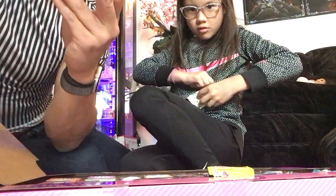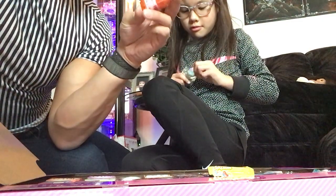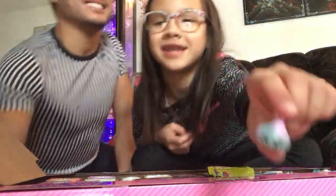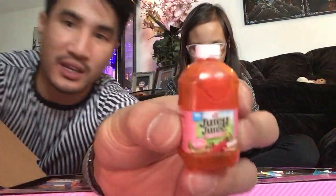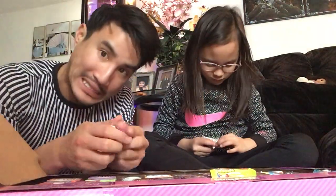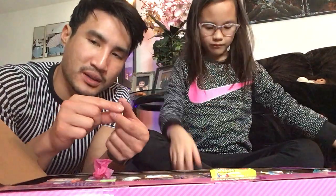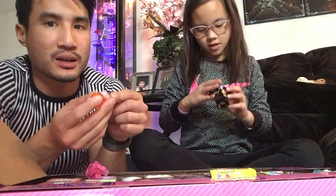Alright, this is the Juicy Juices flavor is... Oh my god, I cannot read this. So okay, here's kiwi the strawberry. Here is Juicy Juice strawberry kiwi flavor. It's a little cup. Here's a little Juicy Juice. Soft pretzel stick. Put it back in.